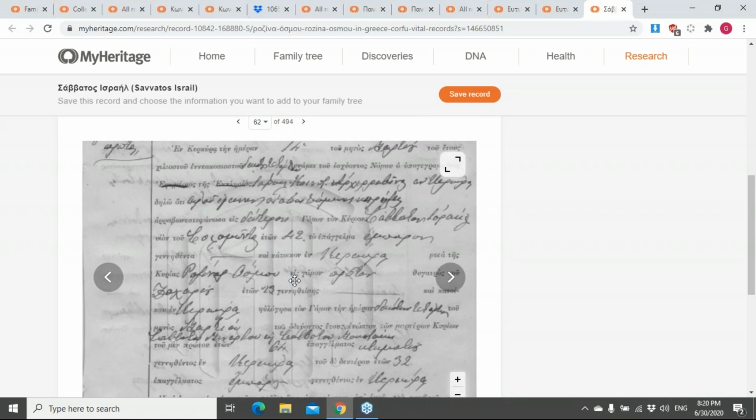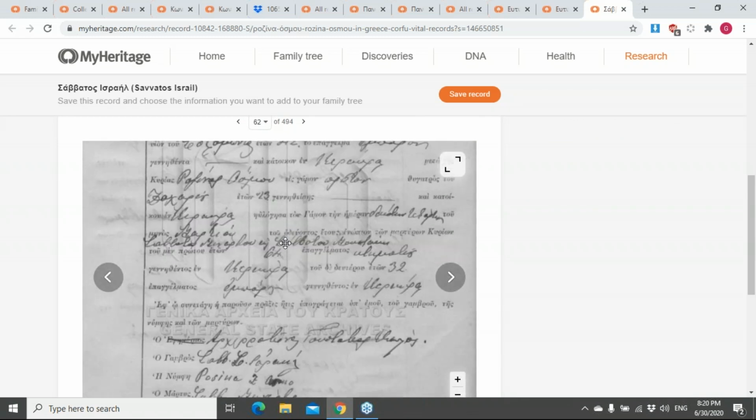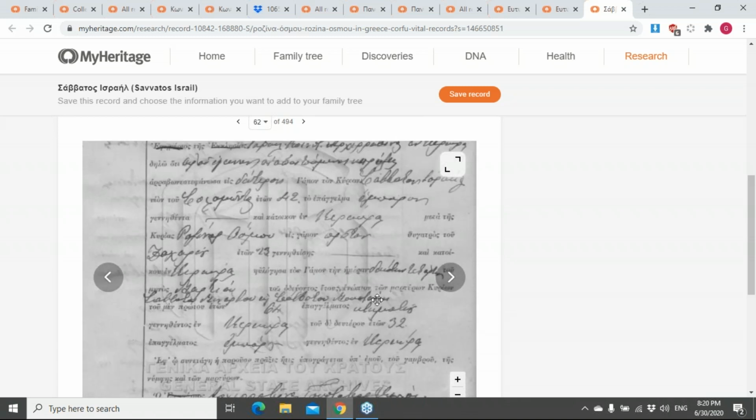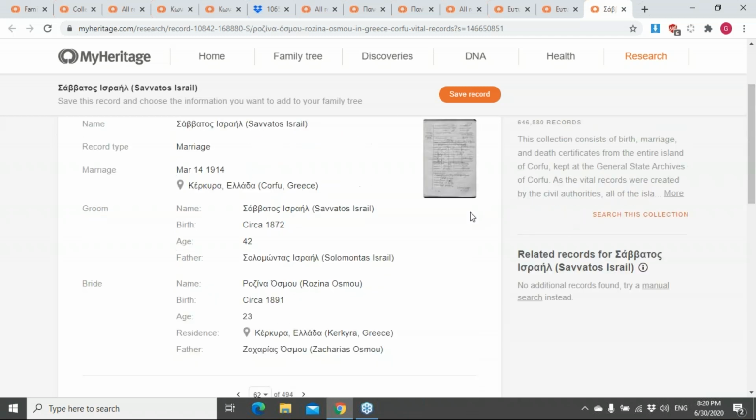We can zoom in and see everything that is indicated. For example, here it even gives us the individuals' occupations, and it also tells us if this was their first or second marriage. According to this marriage certificate, it was the second marriage, as indicated here, for Savatos Israel, son of Solomon.